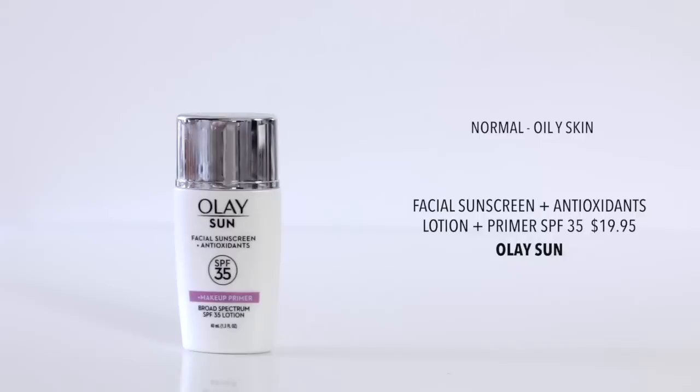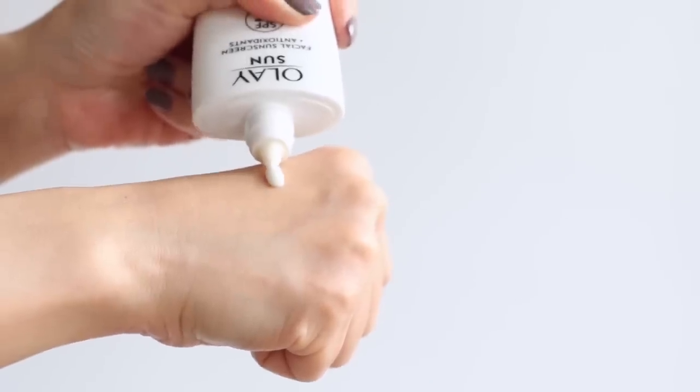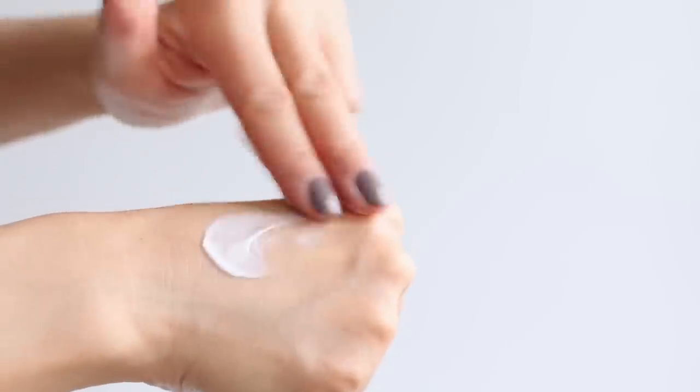Yes, Olay Sun Facial Sunscreen and Antioxidants is fantastic. This is a makeup primer. It sits beautifully under makeup. In fact, over your other skincare, your moisturizers, it creates the most beautiful, smooth finish. It just disappears into your skin and leaves it feeling really smooth. This is a chemical formula, hence the invisibility of it all, but it doesn't contain octinoxate or oxybenzone. I love that this has a good amount of niacinamide in it.